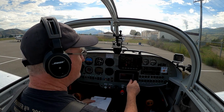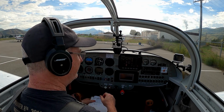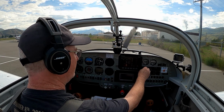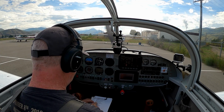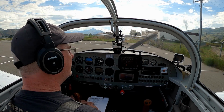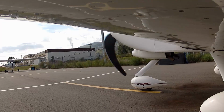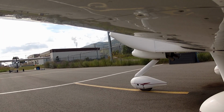Avionics 2 on, 125.7 for Kamloops. And just roll ahead a couple of feet and then test the brakes. Good.